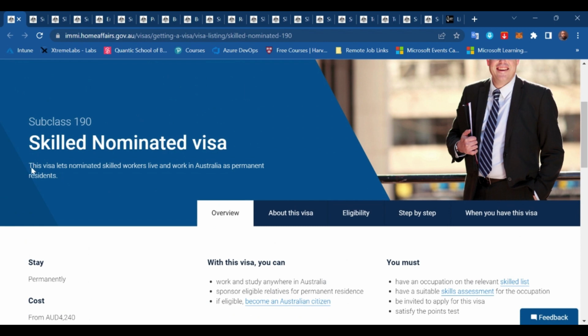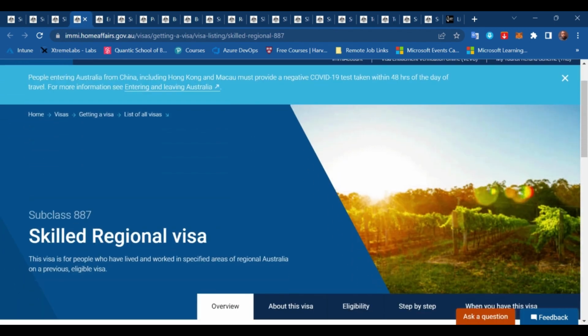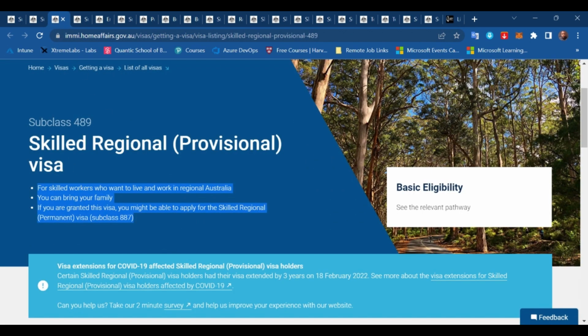Okay, so moving on to the fourth, you have the skilled regional visa. Okay, this is the regional provincial visa.